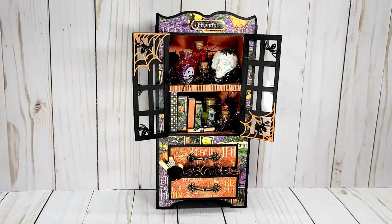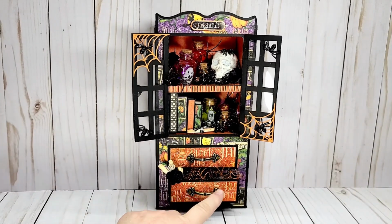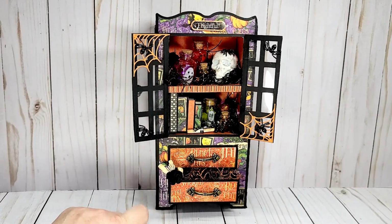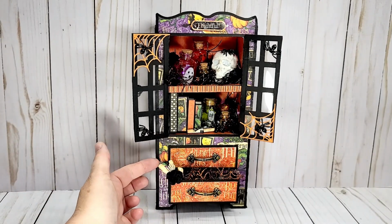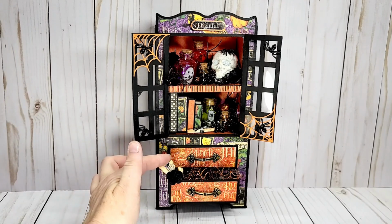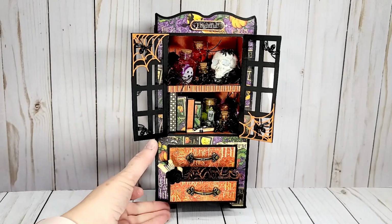I love the little books, and I think the little books took me longer to make than putting the hutch together. Drawers do open, and we'll just go ahead and pull the bottom drawer out, and I have some more of the Dollar Tree tulle here along the front, and just a black flower from my stash. And I made some little more scrolls just sticking out, and I put a little hand there peeking out, a skeleton hand peeking out.